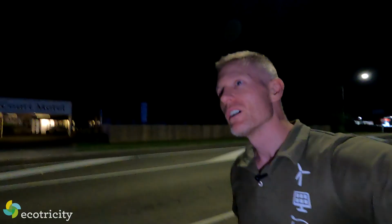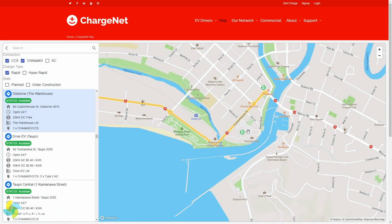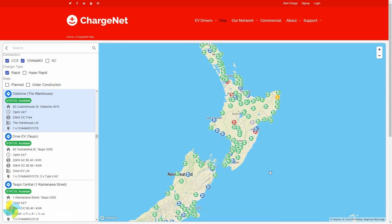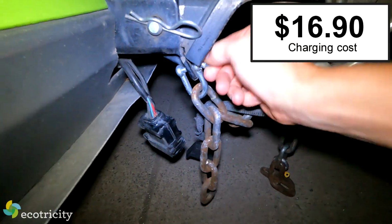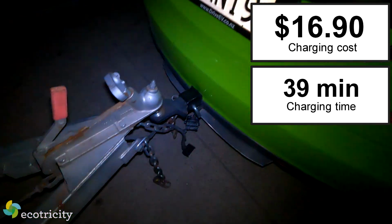Yep, while these small towns off the beaten track might shut down after sunset, at least the ChargeNet rapid charging network is vast and reliable, meaning that you can drive an electric vehicle or tow one anywhere a car can go in New Zealand. So with the car charged to 73% with clean power at a cost of only $16.90, I reconnected the trailer and began leg 2.